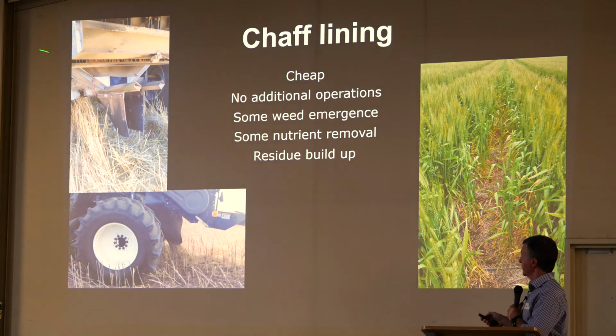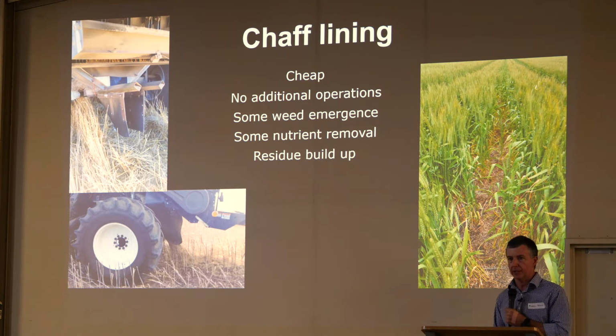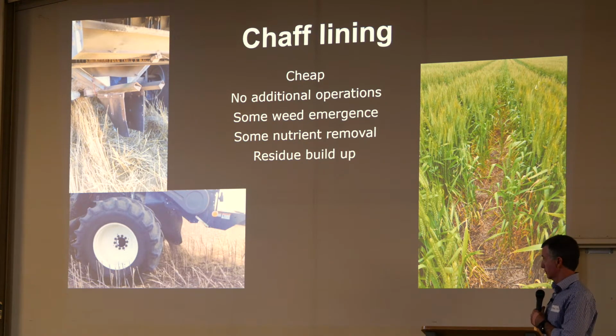Similarly, chaff lining, so that's the concentration in the middle of the harvester of all the chaff material, so you want a narrow band of chaff. Again, it's very cheap. Most growers just make up something with bits and pieces of material lying around the farm. There is some weed emergence again on those narrow rows. Nutrient removal also, and one of the downsides potentially is residue build-up. It can build up over time. The rotting doesn't happen as quickly as we'd like.